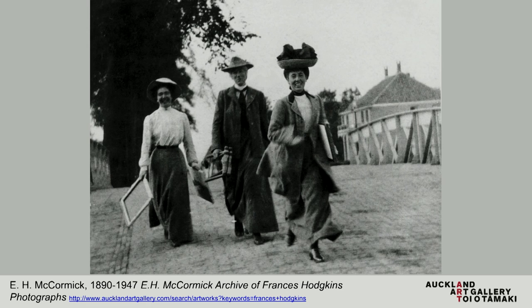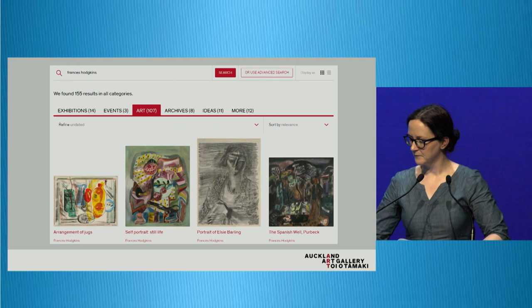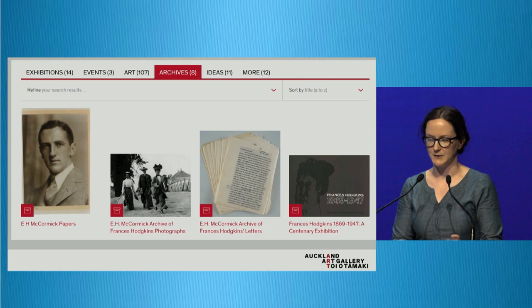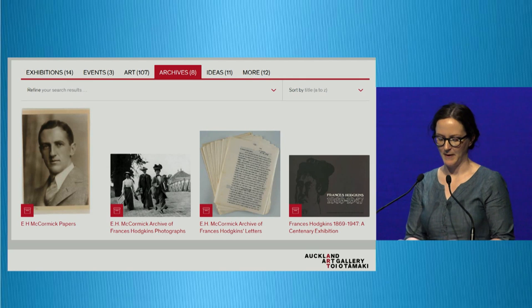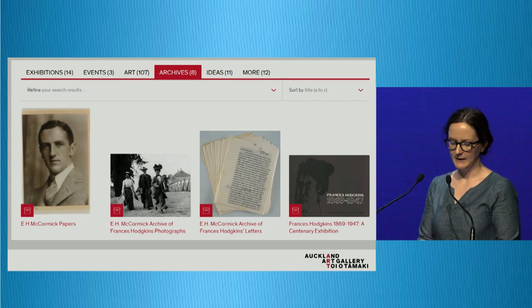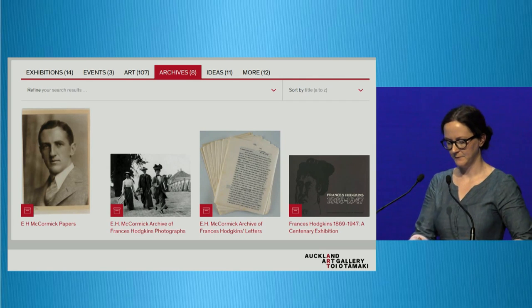So for instance, if you're searching for artworks by Frances Hodgkins, you can view the artwork tab, which shows you 107 artworks by Frances Hodgkins. But you can also see that there's 8 results under archives. So if you take a look at that, you can see that this includes photographs, letters, and research material towards a catalogue raisonné. And so if the researcher or member of the public would like to find out more about these materials, they can click through and view the records, and then they could come into the research library or contact the library directly for further assistance.